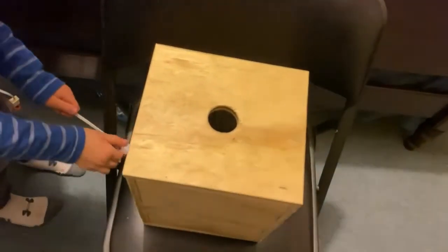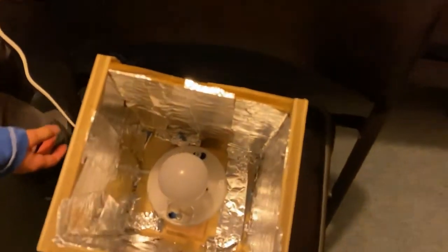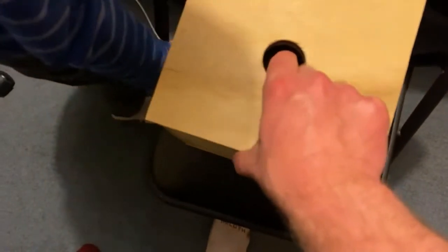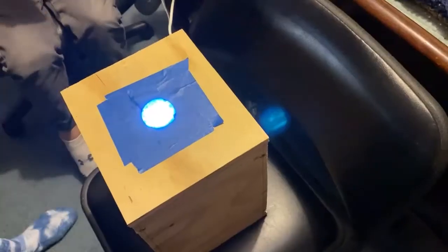All right, so we have our candler set up, with the lid off. Turn that off for a second, Lincoln. All right, so you can see that's what it looks like, and if we turn it on, that's what it looks like. So that's what we're going to use to try to see if we have chickens developing.